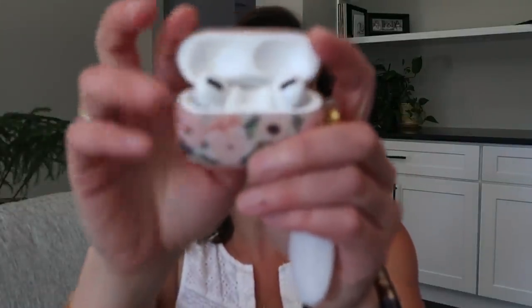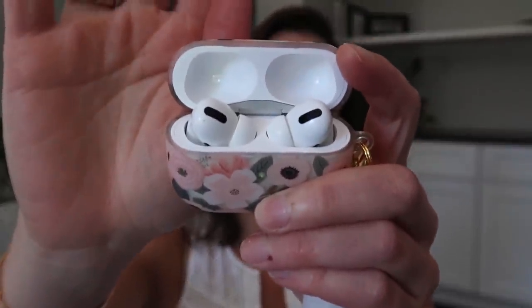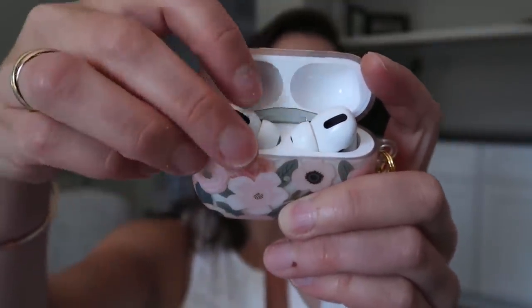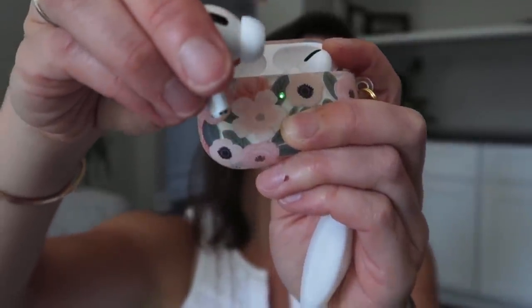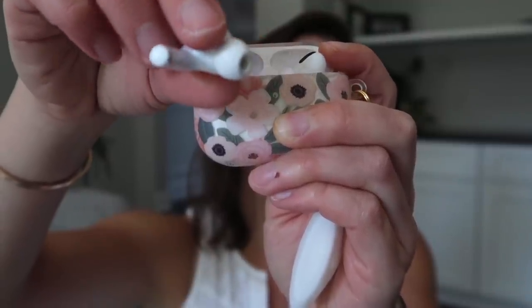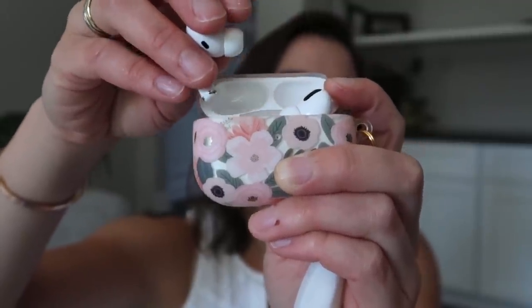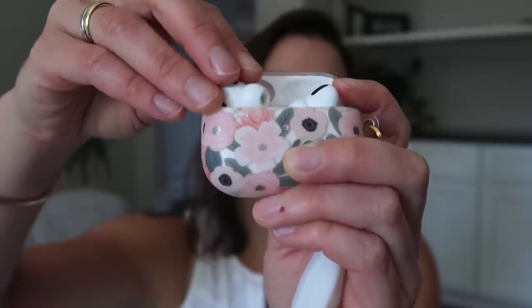And then for accessories, I've had these for about 6 months now. I am obsessed. I finally got the AirPods and I went ahead and got the AirPod Pros because I just have weird ears, I guess. And the regular AirPods never stayed in my ears. These are nice because they have the ear tip, I'm not sure what they call this part. It's interchangeable. It comes with three different sizes and you can swap them out depending on your ear size. They still don't quite stay in my ears 100%. Like I said, I think I just have weird ears.